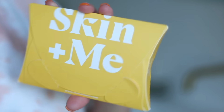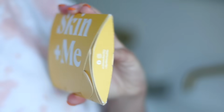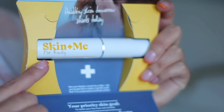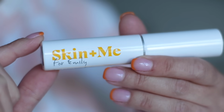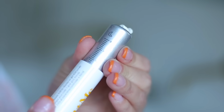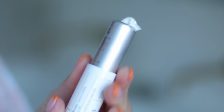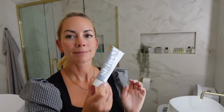And then in the post, you will get your daily doser, which is this little product. It comes completely personalized for your skin, and it even has your name on it as well, which I really love. And it's really clever because you always get the exact amount of product that you need. You just twist the product up and it will click, and then you know that's exactly how much you should use, which is really great, especially with active ingredients. You don't want to use too much of a product. So I love using it.